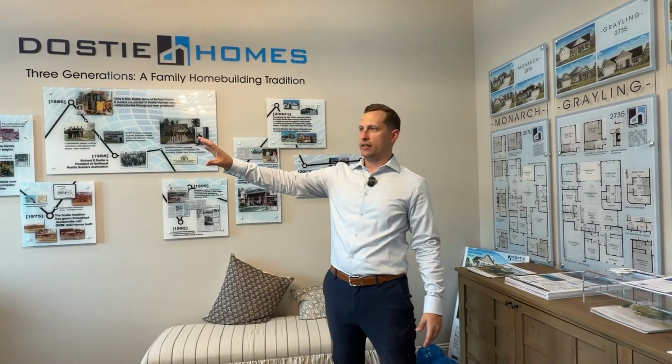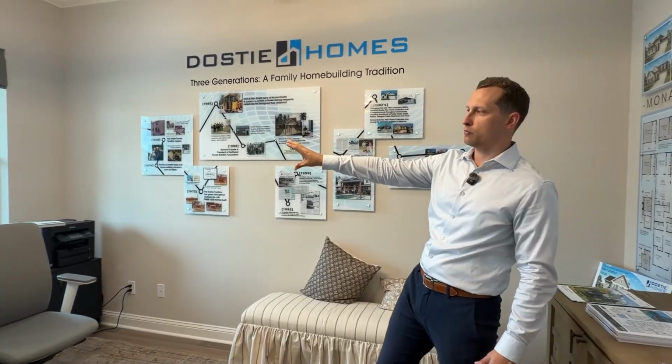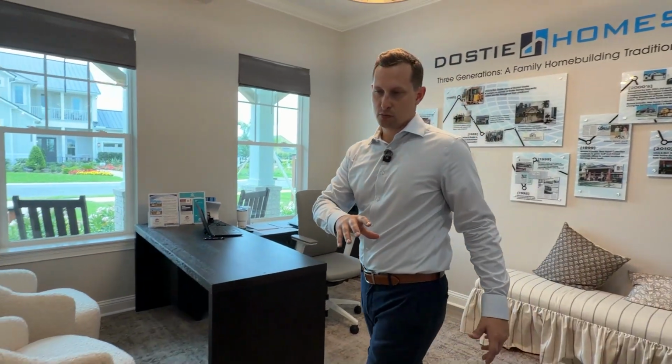So overall, you get tons of natural light with this room as well, with the multiple windows overlooking your front porch. So it's just a great utilization of the space through and through. In addition, as we go through the rest of the house, you're gonna see some additional features that I think you'll fall in love with. So let's keep that going now.